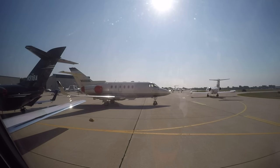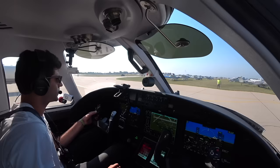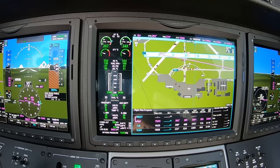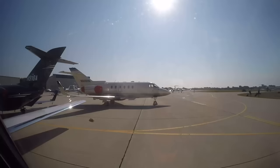Messages are checked. 2 Romeo Foxtrot, taxi on the Basler ramp to 27. 2 Romeo Foxtrot, understand, leaving Basler, thank you. Let me know when you make it into that line on 523. 2 Romeo Foxtrot, roger. Clear left, clear right.